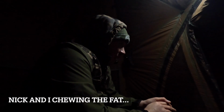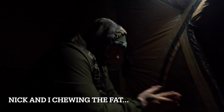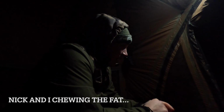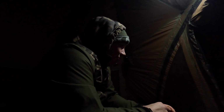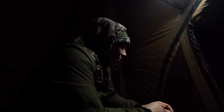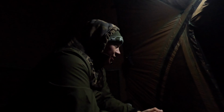Yeah, I haven't changed anything with my rods either. So fingers crossed something happens. I've only had a little bleep earlier, that's it. And other than that, nothing's happened really. We've heard one show. Yeah, that was over in there, wasn't it? Yeah, to the right. Other than that, it's been really quiet on it.